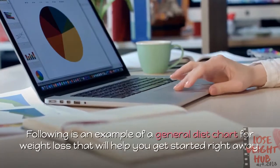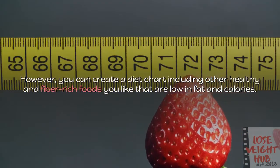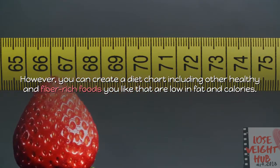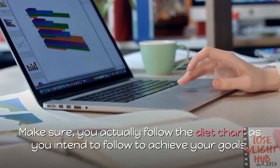Following is an example of a general diet chart for weight loss that will help you get started right away. However, you can create a diet chart including other healthy and fiber-rich foods you like that are low in fat and calories. Make sure you actually follow the diet chart as you intend to, to achieve your goals.